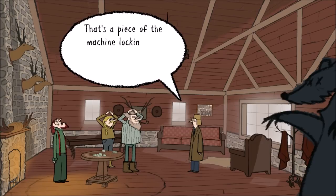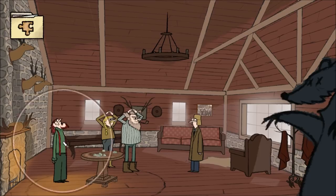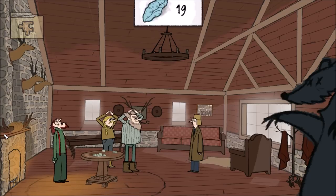That's a piece of the machine locking the factory. Where did you get that? Ooh, there's some gum there.